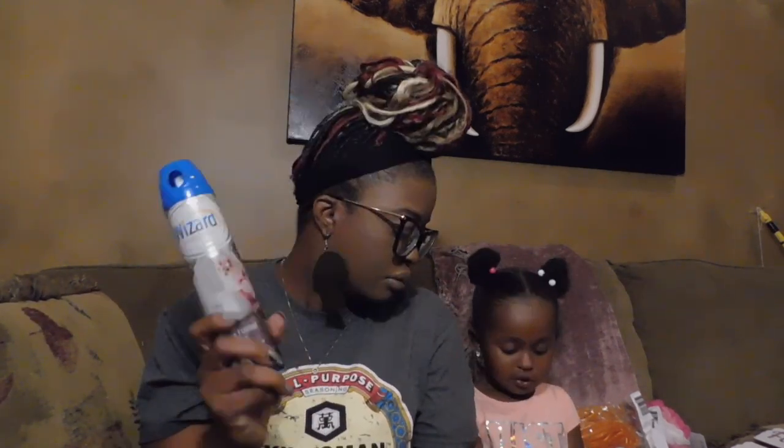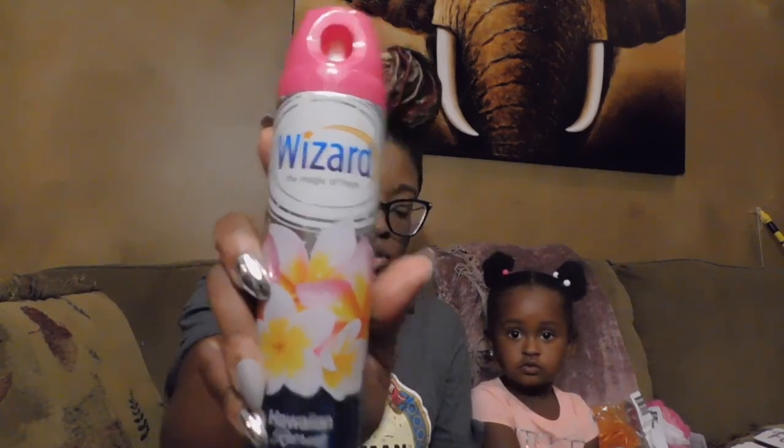And this one smells really, really good. It actually smells like butterflies. This smells like fabric softener. That's what this smells like. And this one, it says it's a Hawaiian scent. So yeah, give those a try, guys.